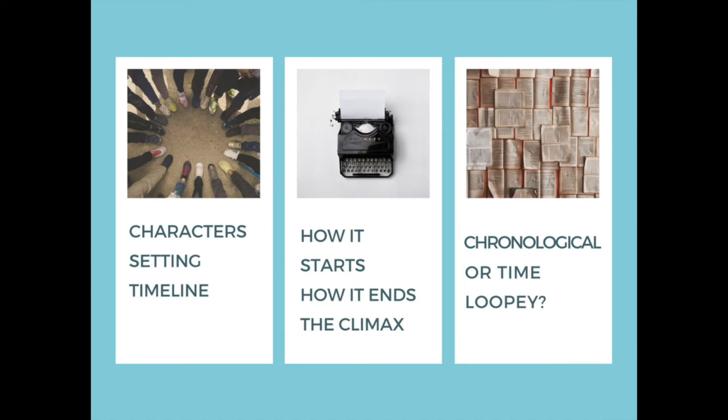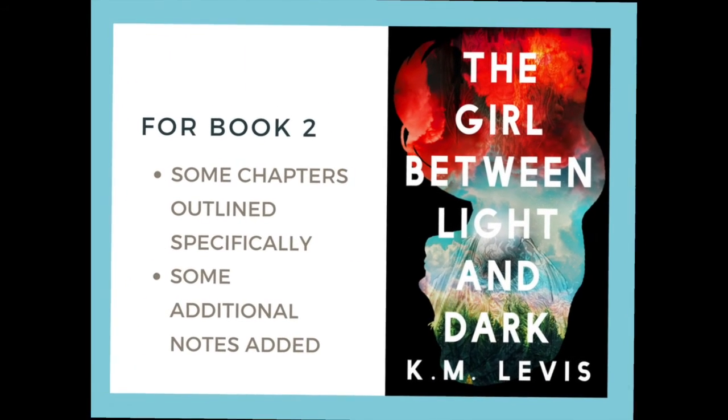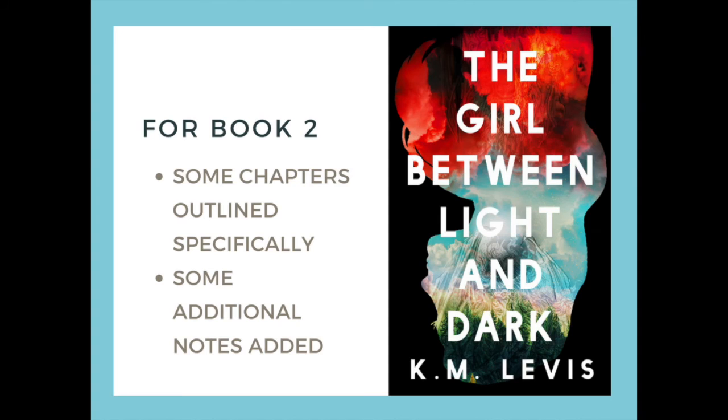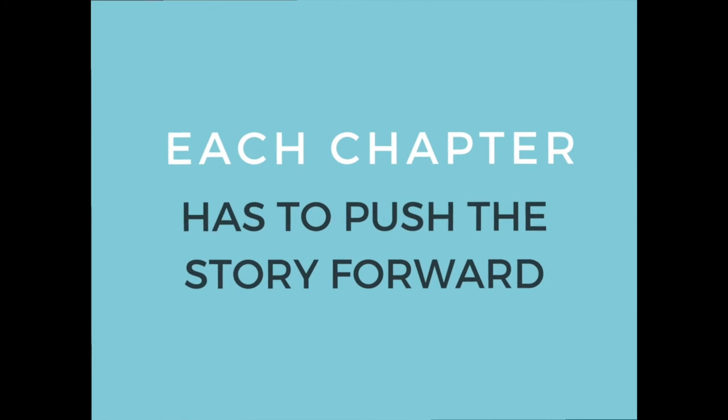Some writers are quite detailed with their outline. For me, it was both. Some chapters were outlined very specifically, while others were more of an idea on what should happen. And it was all written on a notebook I carried around with me. Sometimes when I needed to write things down, I used my phone, then added it to my notebook. Still, one thing you have to remember is that each moment has to push the story forward. By plotting the book, you can ensure that each chapter is significant for the storyline.